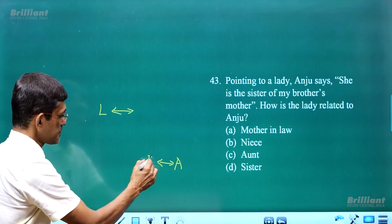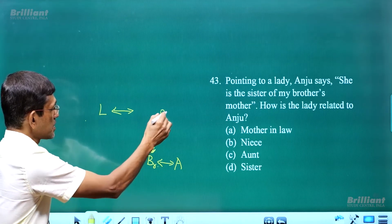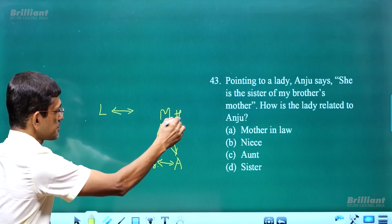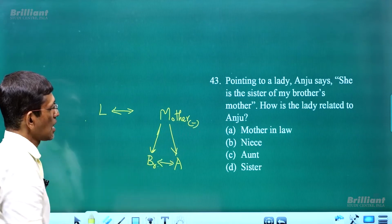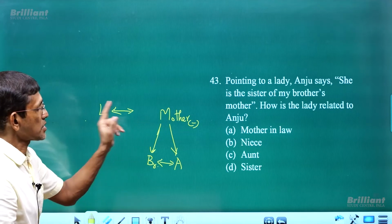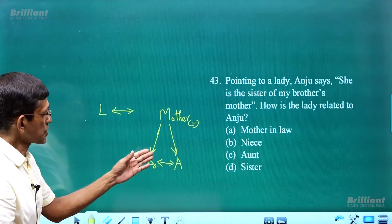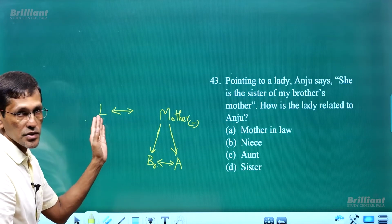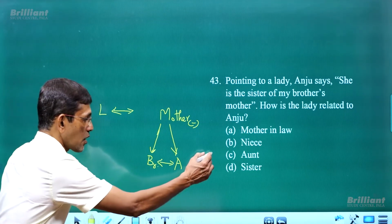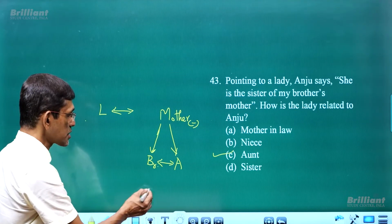Let's say this is Anju's brother's mother. That is, brother's mother is Anju's mother. So, this is the mother. And this lady is the sister of Anju's brother's mother. Ultimately, how is the lady related to Anju? Anju's mother's sister. So, think about it. Your mother's sister, who is it? That's an aunt.